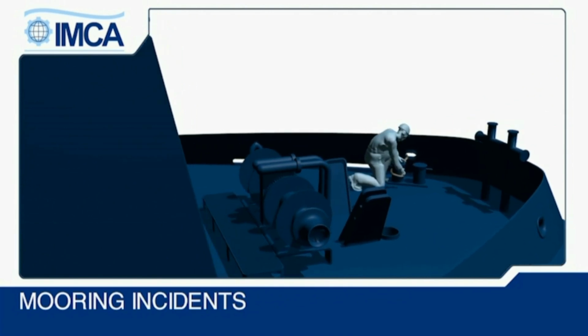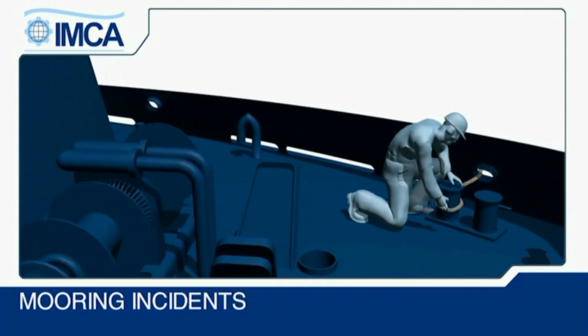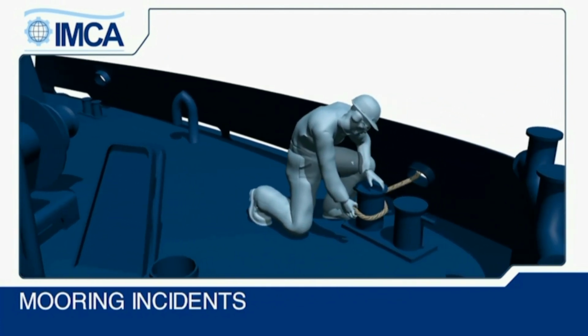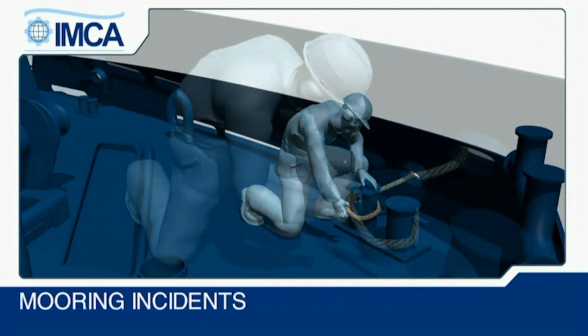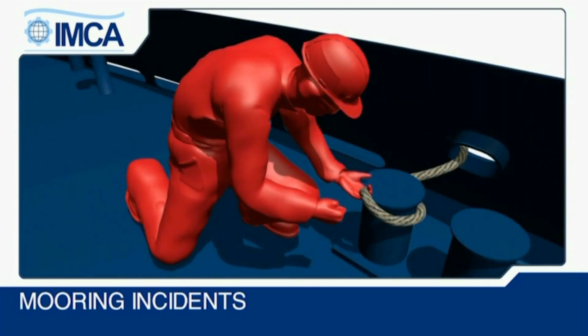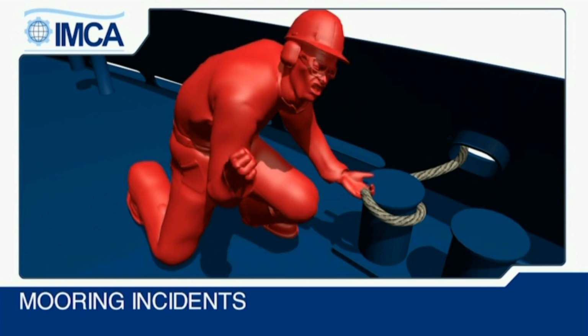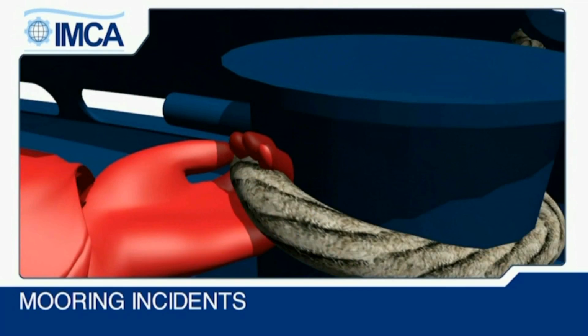A crew member was casting a towing line off from a bollard on the forecastle deck. The line had been slackened enough for the eye to be freed, but just as he tried to lift it clear of the bollard, there was a sudden high swell which pushed the vessel astern, brought the tow line under tension again, and trapped the fingers of his left hand between the line and the bollard.